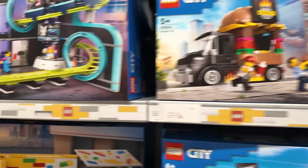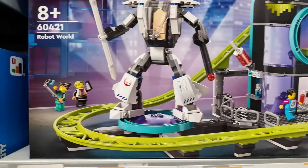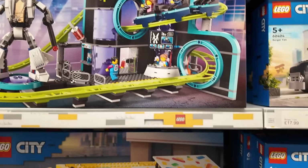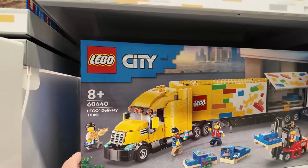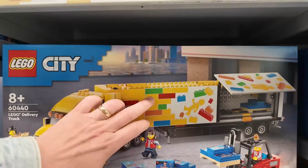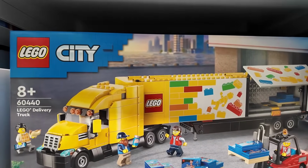So this over here. There we go. I've seen it appearing in a few different places. That mech looks actually quite good, as far as a mech made up of maybe around, I don't know, 75 pieces or something like that. And then down here we've got the Lego delivery truck, which is a bit of a must-have set as well. The nice thing about this set is that it doesn't come with too many stickers. I believe these and those, and certainly this, are all made up of prints.